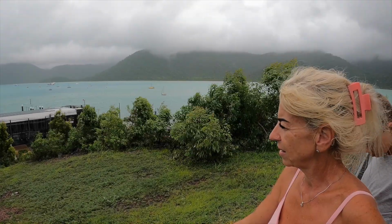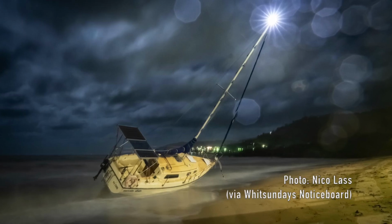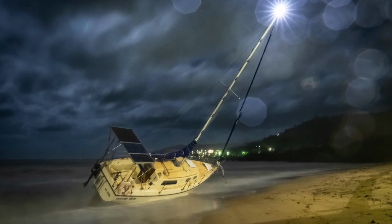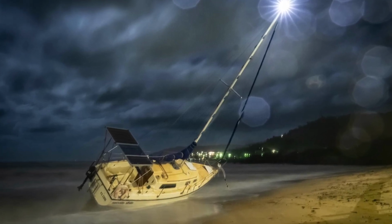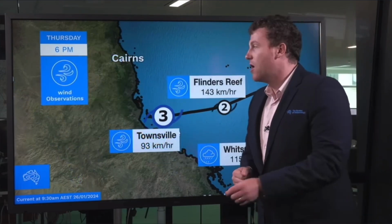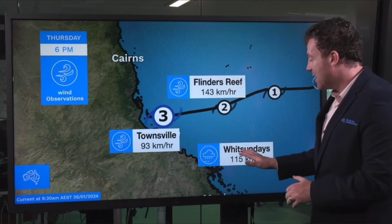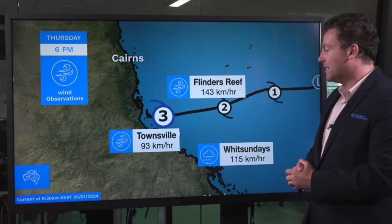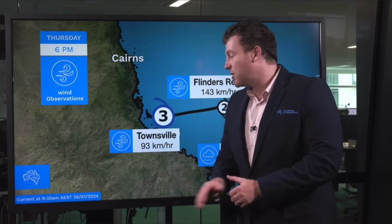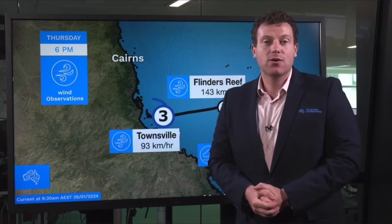Although the footage we captured during the day shows very minor impacts, not everyone escaped unscathed. Even here on the Whitsunday mainland, there was a casualty or two. And elsewhere, more widespread damage was reported. These are some of the strongest gusts that were picked up on Bureau instruments on Thursday. 143 kilometres out over Flinders Reef to the northeast. The Whitsunday Islands had 115 km/h wind gusts. In Townsville, 93 was the strongest gust we picked up in the middle of the city, but a short ways east it was 107 km/h.